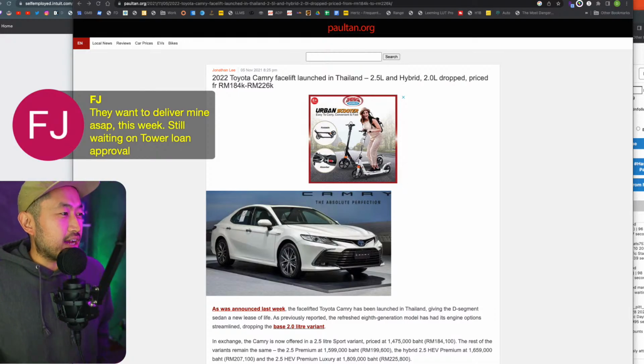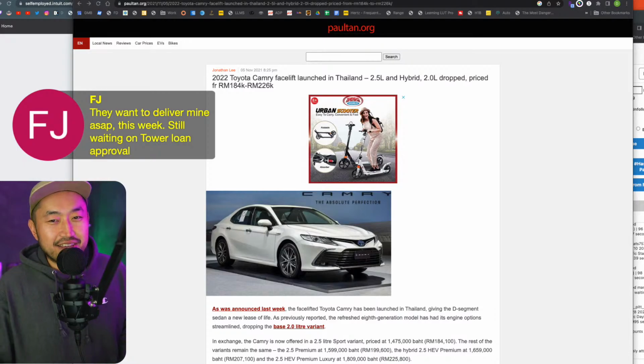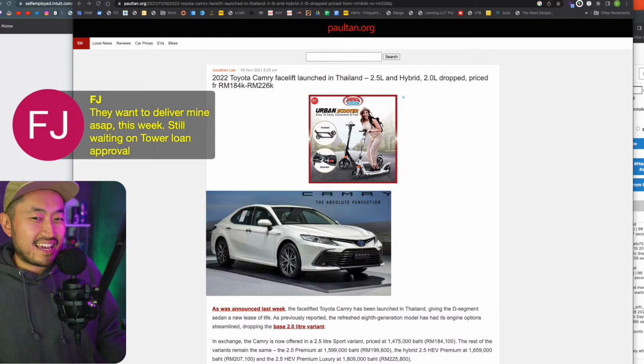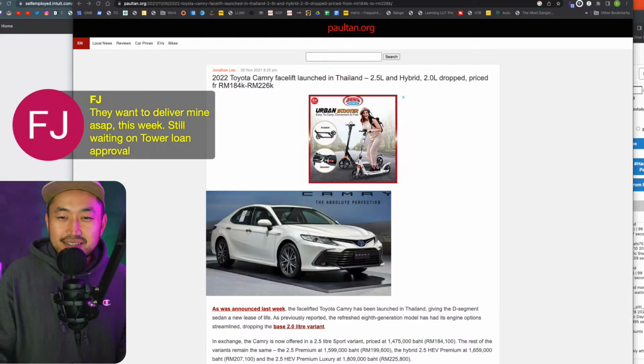FJ, they want to deliver mine ASAP this week. Still waiting on Tower loan approval. Yeah, so same advice to you. Just call Tower Federal, get it in the queue, get someone to pick up the phone so that you can get your loan approved. And maybe I might be in the market too. I was taking a look at some vehicles the other day, and it might be interesting.